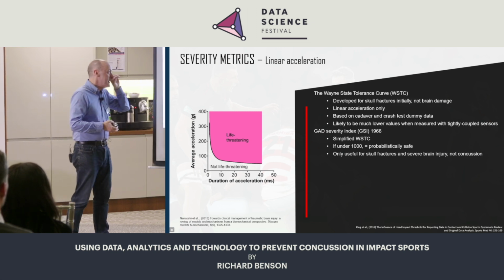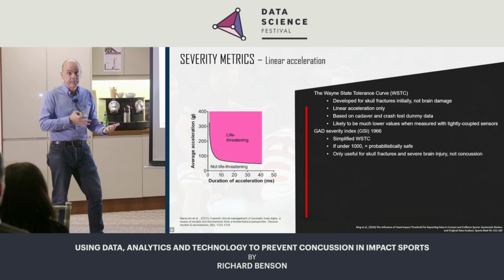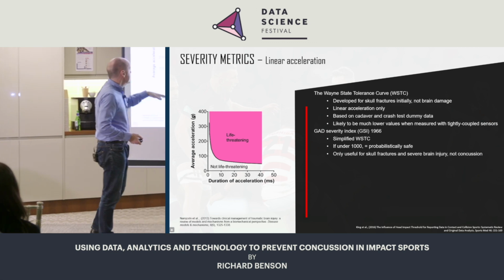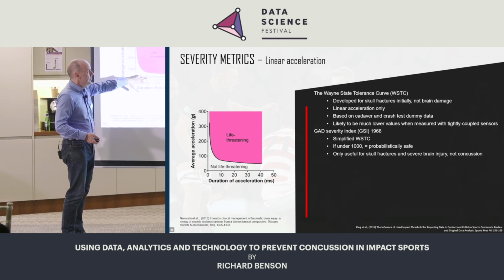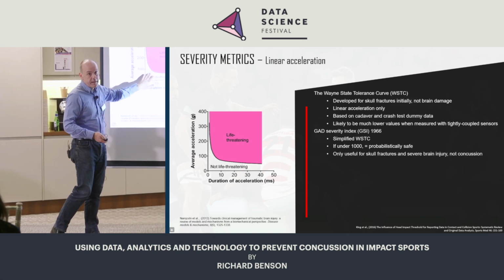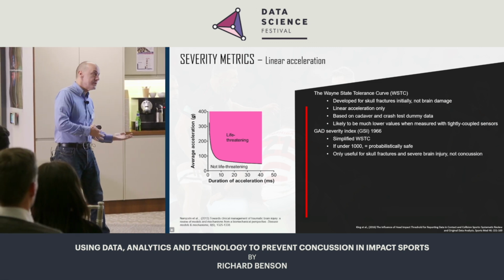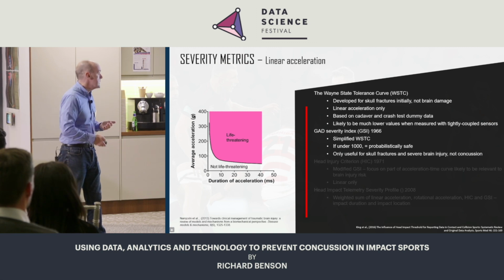You can get all of this on Wikipedia. But that is a simplified version, and simplified is important for real time. If you've got to simplify calculations, do them fast. So we can start to see that we've got some form of measuring the acceleration and the duration of the acceleration and working out when a player is in danger and when they're maybe safe. So we can start to form a judgment as to whether they should come off, or how many more head impacts they can sustain.